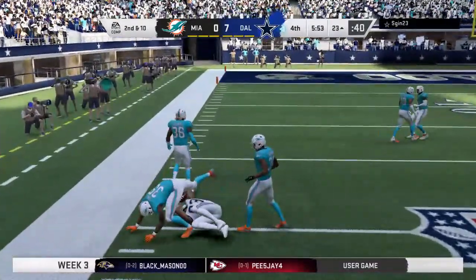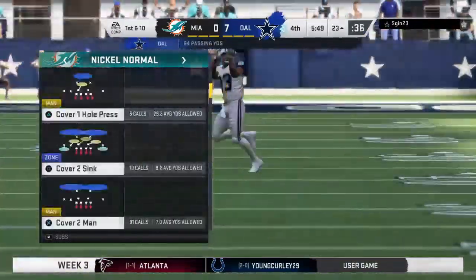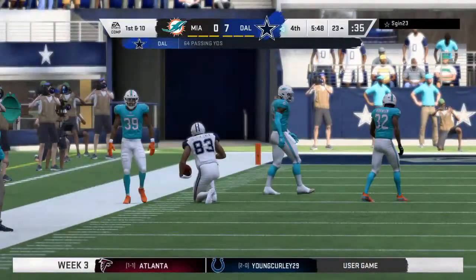Jenkins, and brought down, but not before they're inside the 25. 17 yards on the catch and run. It's a first down.